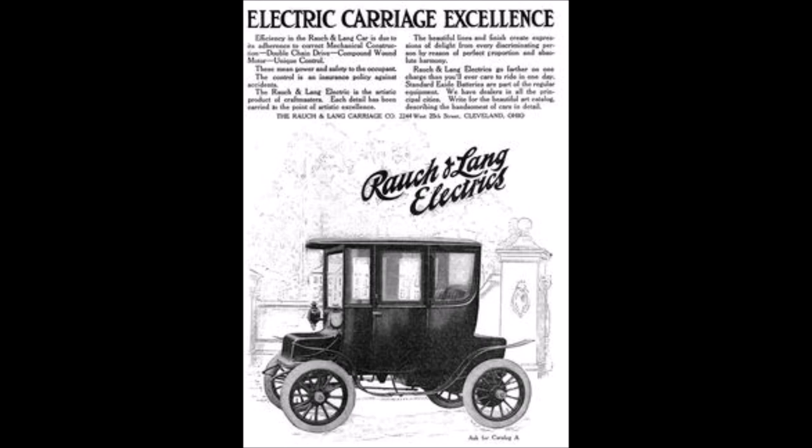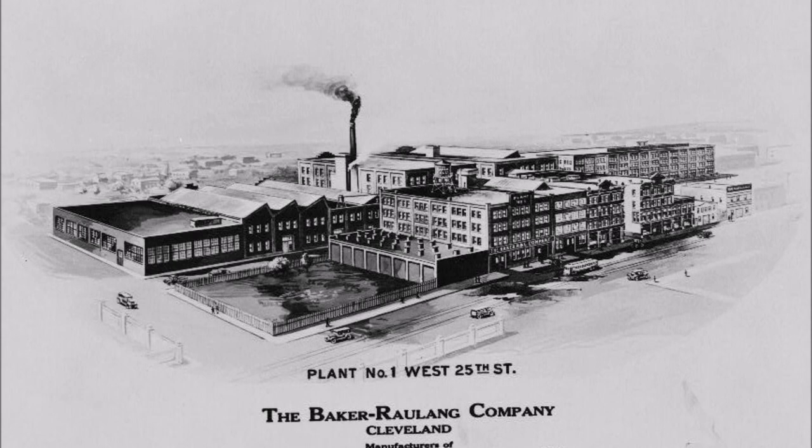The Owen Magnetic was produced in the Baker R&L Company plants from 1916 to 1919. During 1919, a total of 700 Roush & Lang electrics were built, and the company entered automobile coach building as Rawlang Body Division of the Baker R&L Company. Another department was set up to produce electric industrial trucks.